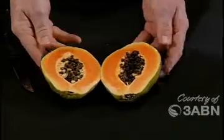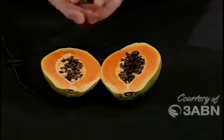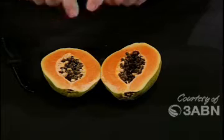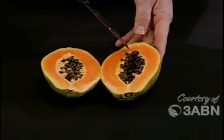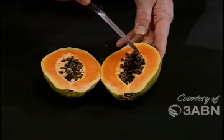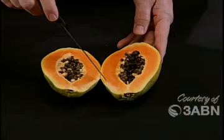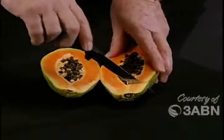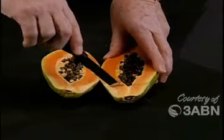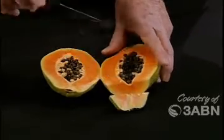Now here you see the seeds. These would represent the baby in a normal uterus, but the red flesh would represent the muscle, and the green portion would represent the outside. The inner portion that I am marking with the knife represents what's called the endometrium, and the lower portion is the cervix. Now I'm taking the knife and cutting off the cervix so that you can see that portion that I have cut off would be called the cervix.